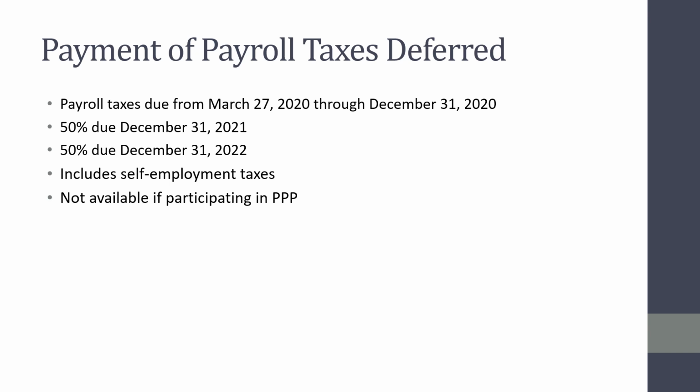This also includes, for those of you that are self-employed, self-employment taxes, which are considered part of the payroll tax definition. Again here, just like the Employee Retention Credit though, this provision is not available to businesses who participate in the Paycheck Protection Program.